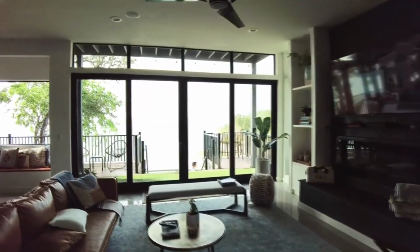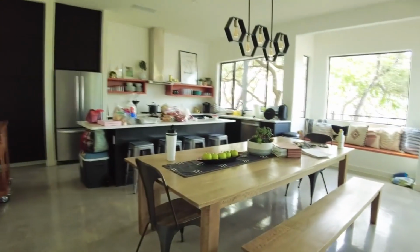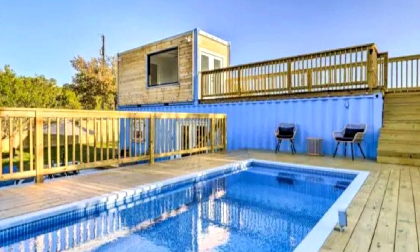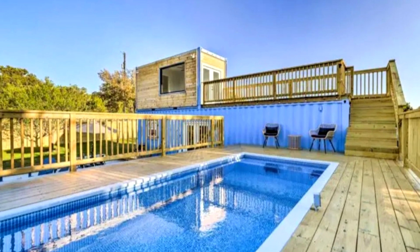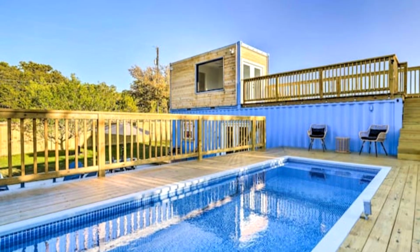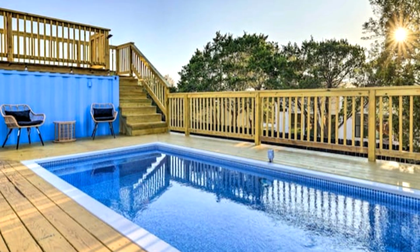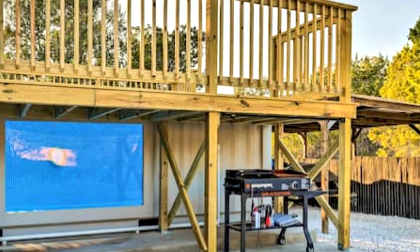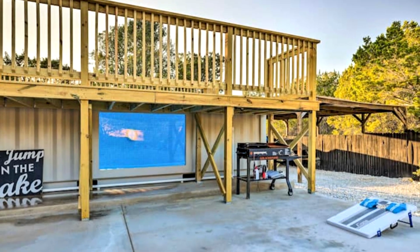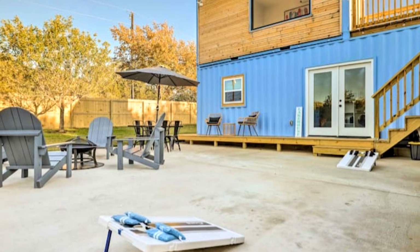Every corner of this home has been meticulously crafted to maximize space and comfort, proving that sustainable living can be both chic and practical. And let's not forget about the piece de resistance, the inviting pool area, where you can relax and unwind while soaking in breathtaking views of the canyon. Whether you're seeking adventure on the lake or simply yearning for a peaceful retreat, this shipping container home offers the perfect haven for your next getaway. Join us as we redefine the possibilities of modern living. Alvinsa Studio, where every home tells a story.